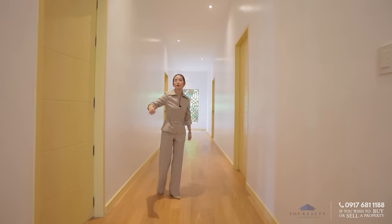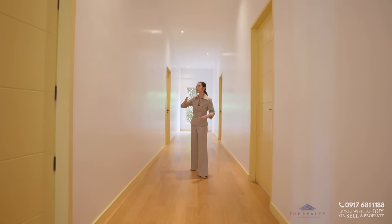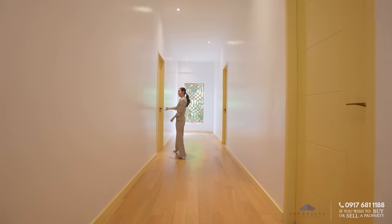So before we head on to the next room, what have you guys noticed? Anything? I would like you to notice the double height ceiling once again. So this home is boasting with its high ceilings and we got no complaint on that. We love that, don't we? Okay, so let's go.